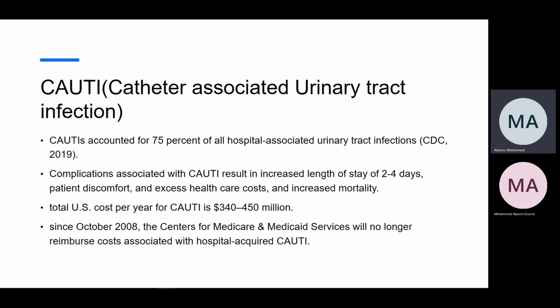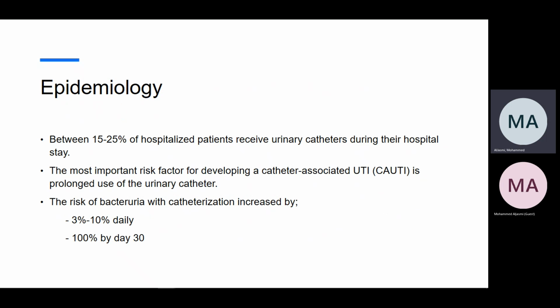So since October 2008, that's the first health-associated infection, hospitals no longer get any reimbursement from Medicare, Medicaid in 2008. Between 15 and 25% of hospitalized patients receive a urinary catheter during hospital stay. And the most important risk factor is the prolonged use of the urinary catheter. The risk of bacteriuria with the catheterization increases by 3 to 10% every day, and 100% by day 30.